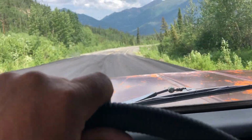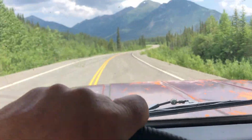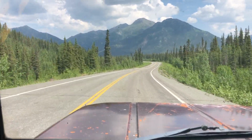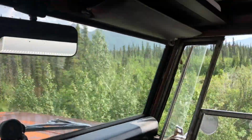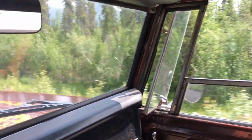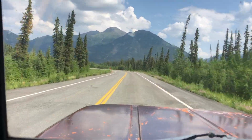Yay, new pavement. Well, that sounded good. What do you think of that, April? No. All I think of is how can I scrape that off the camera? Oh boy.